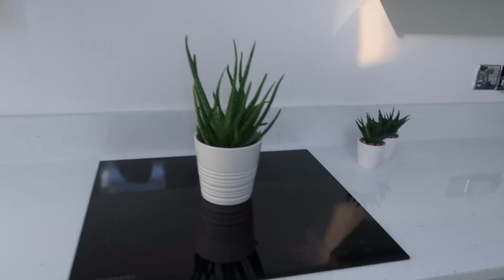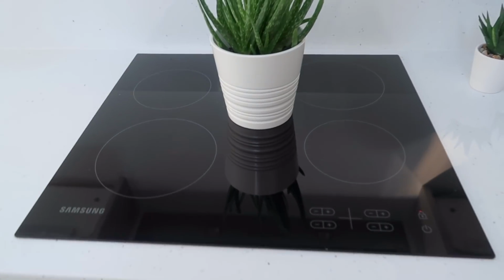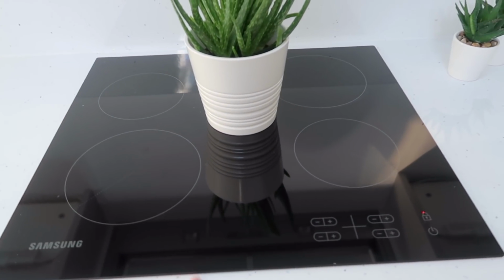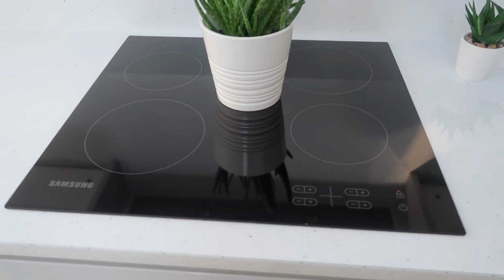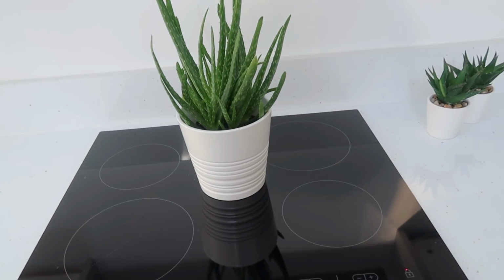Yeah? Then moving over, we have the Samsung ceramic hob. This is exactly the same as the one that we had before. It's just perfect for me. It's easy to clean. I know how to use it, and yeah, it's fine.